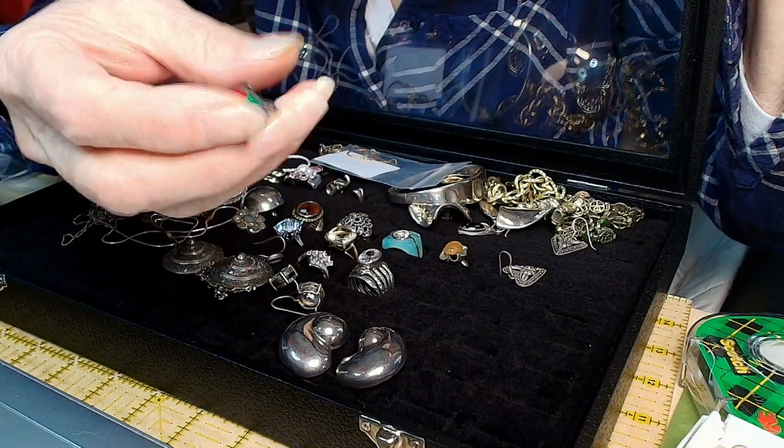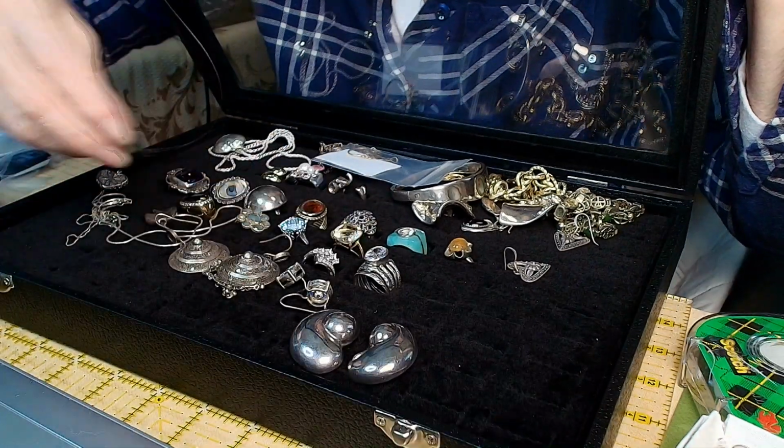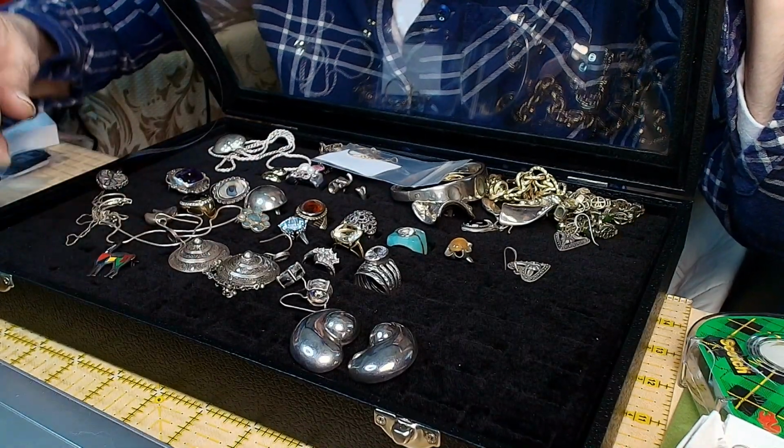He's just a little llama llama. This little dude's old too. That's an old pin on that guy. He says something. I thought he was just adorable.